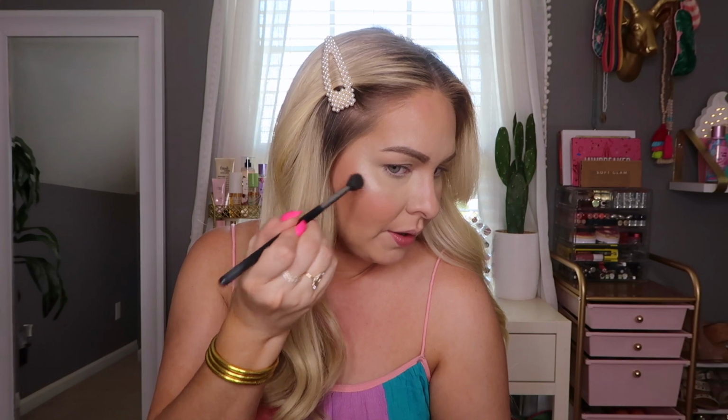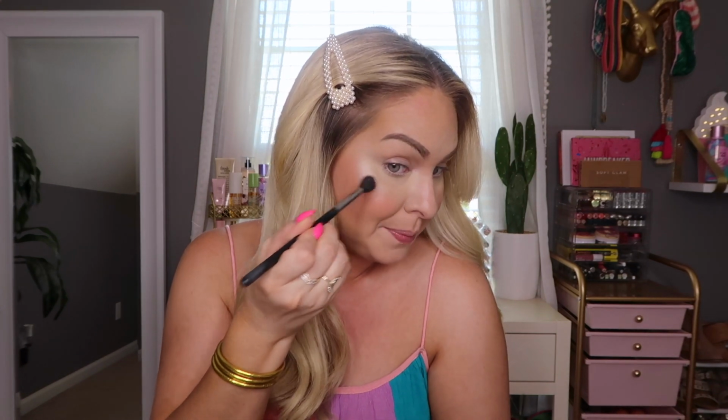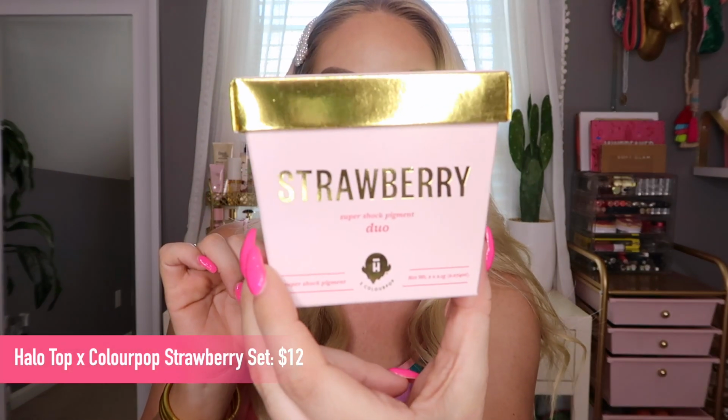I do not know how Colourpop does it for so cheap. All right, I have zoomed y'all on in to do the eyes. So this is what I am most excited about, and what actually got me over to the Colourpop website, where I just blacked out and ordered one of everything. But it is the Halo Top by Colourpop, their little collaboration.